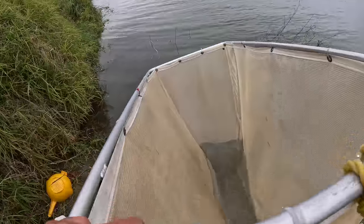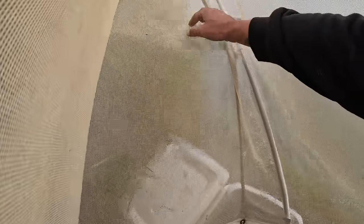Look at that. Not the biggest shoal, but that is the best shoal I've got today. There it is. It's our biggest shoal today. Look. That's it. Hopefully they might start running soon.